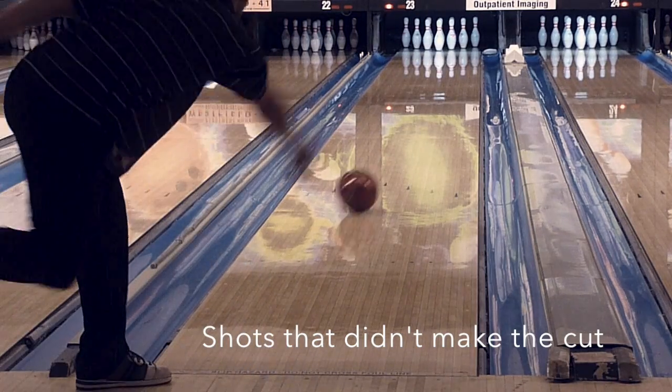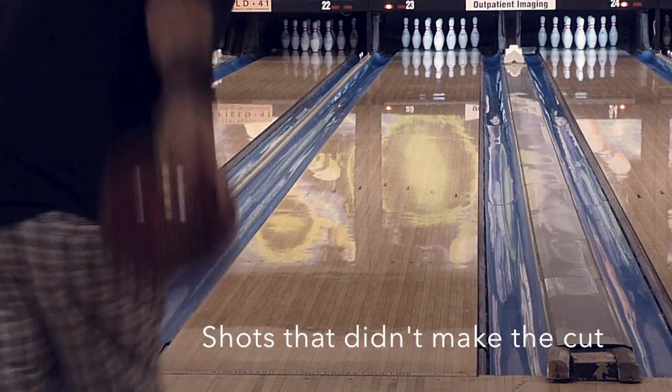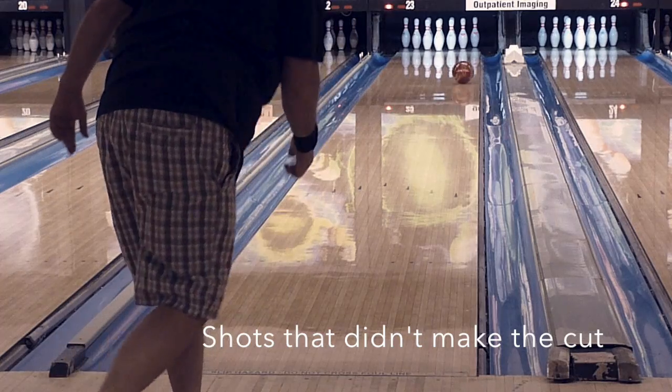Ultimately, it's an easy fix. Hit it with some Abralon to crack the factory shine. And that's pretty much what I always do with every single Storm ball that comes in this finish.